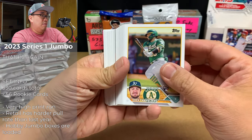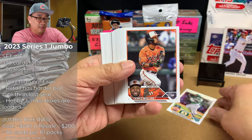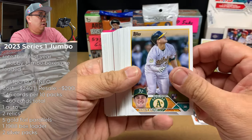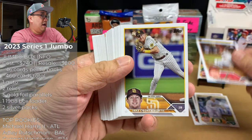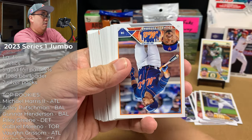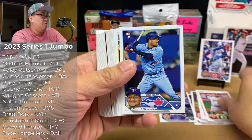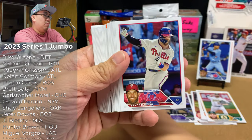Interesting there. Let's see, we got Shea Langeliers. Cedric Mullins, I'm going to move Shea up here. Shea's actually a pretty good rookie to get. Okay, Alex Wood, Jonah Bride, Pavin Smith, Jake Cronenworth, Brian Severn, Shohei. And then we got Eduardo Escobar, Christopher Morel. That's pretty good. Paul Blackburn, Gabriel Moreno's pretty good. We got Juan Soto, who's going to be crazy good.